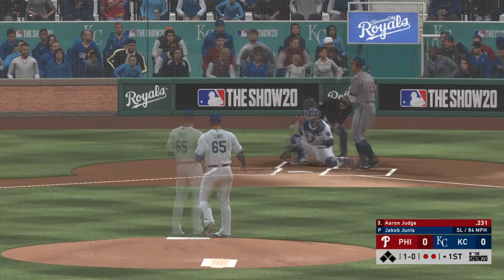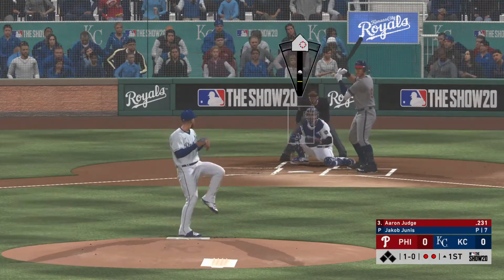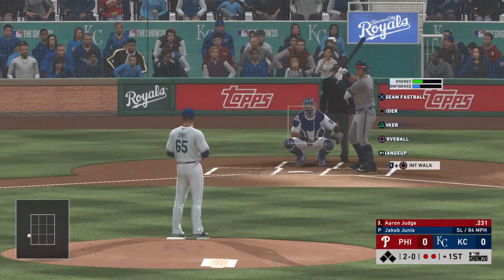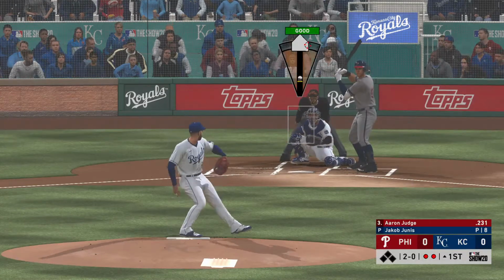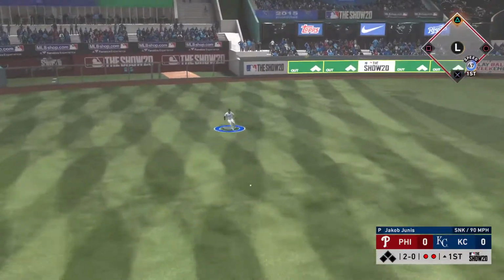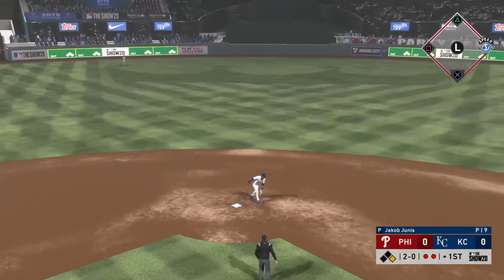A little too much bite on the breaking ball that time as it's well off the outside. 2-0 now. Outside. Hey, after those 2 breaking balls missed, you have to be sitting on a fastball right here. Smoked on the ground left side, and the inning will continue as that's through for a 2-out hit.